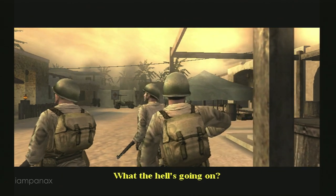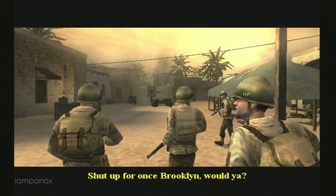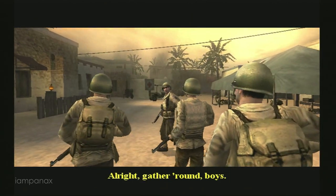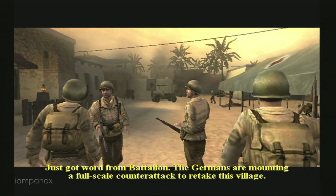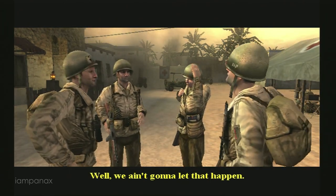What the hell's going on? Looks like they're pulling back. I guess they didn't know we was coming. Shut up for once, Brooklyn, would you? All right, gather around, boys. Just got word from battalion. The Germans are mounting a full-scale counterattack to retake this village. But we ain't gonna let that happen.